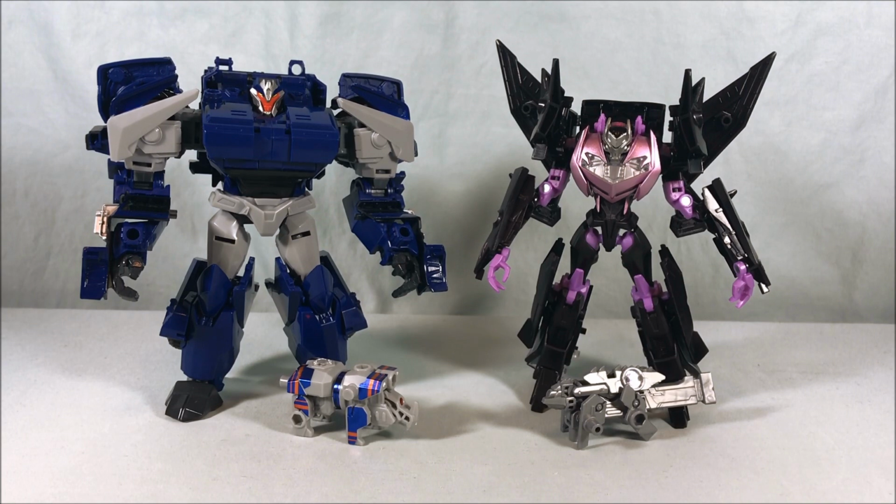The Vehicon's probably my favorite out of the two. I just really think he looks sharp, and I love the goofy little jet mode he transforms into. But not to say that there's anything wrong with Breakdown. He's fantastic. So this is a great set. I definitely recommend picking it up. If you're a fan of Transformers Prime and you always felt like these two characters were missing from your collection, it's a nice, fairly inexpensive way to finally pick them up.